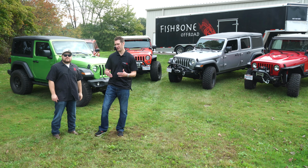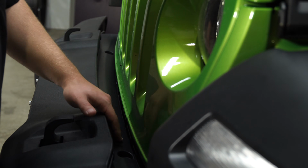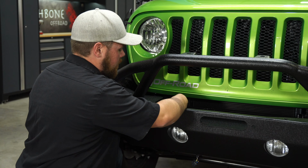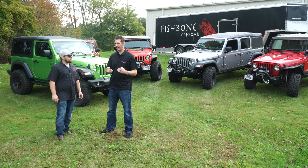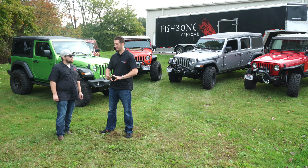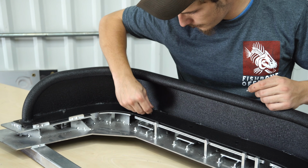So we have all the Jeep models here, and we really like to have these because we like to test fit all parts before they go out. We have everything from a CJ5 all the way up to the current JL. It's important to us because we like to make sure everything's okay and check every part on the vehicle so the customers don't have to worry about it when it shows up at their front door.